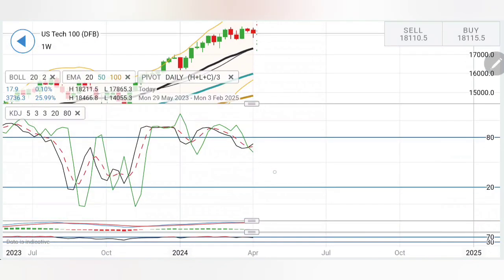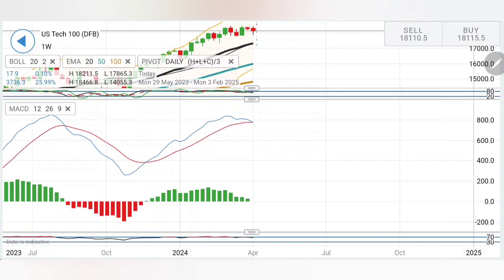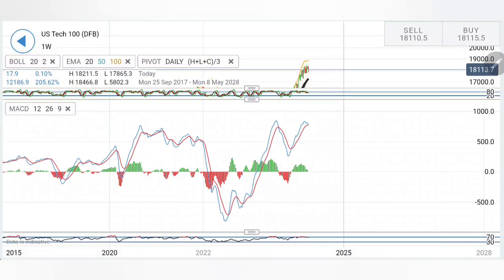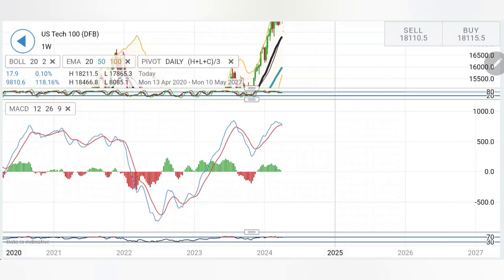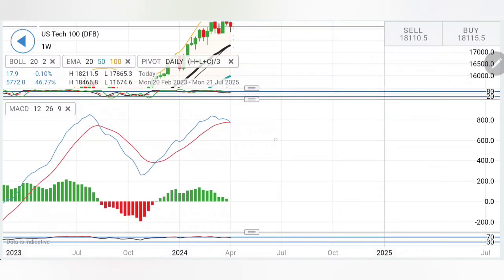If you look at the weekly stochastic, this has seen a drop and it is looking upwards. Look at the MACD. Now this is a concerning point on the weekly charts. The rise, retracement, double top from the extremes, and a crossover here. Now see, the double top is formed. Now whenever you see such a double top, it leads to a sharper fall. Right now it is on the verge of a crossover. It has not yet crossed over.